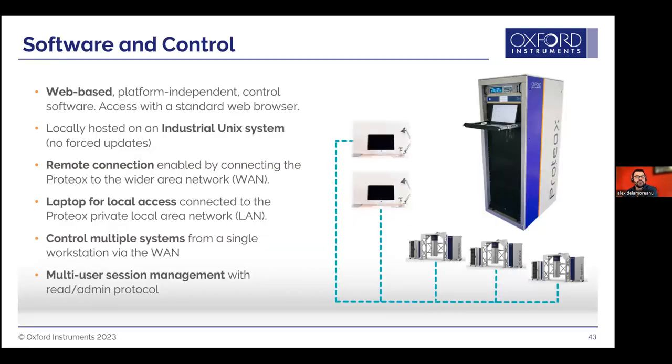In terms of Proteox software, we have also redesigned everything. Now it's web-based software. It's platform independent. You can access it through a standard web browser. You can use VPN to control your fridge from a distance. The computer inside the control rack is just to control the system and send some instructions.